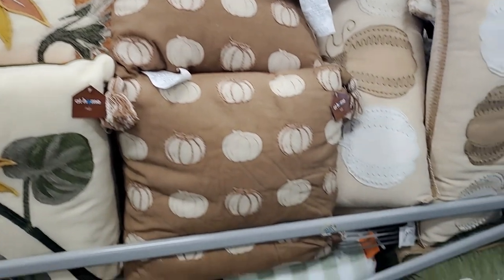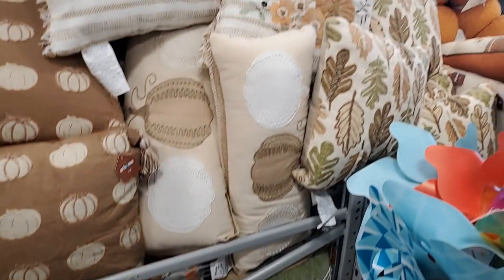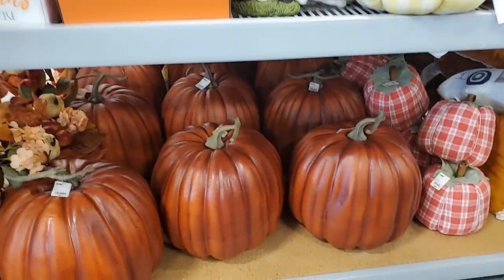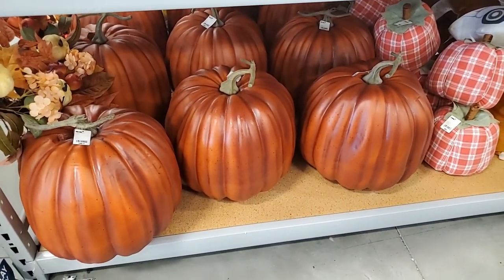You have these pumpkins. We've got some green down there. All these gorgeous pillows. Really good deals. The little creepy guy hiding behind them. I absolutely love this one, y'all. Isn't that gorgeous? That's $40, but it's huge.